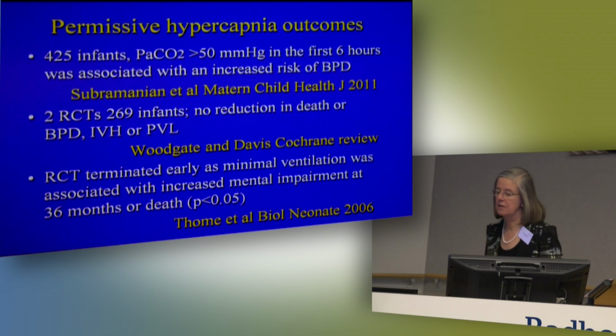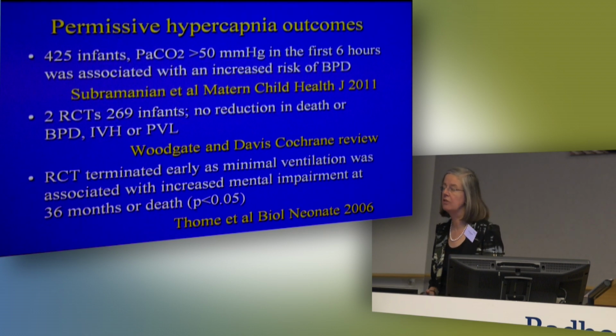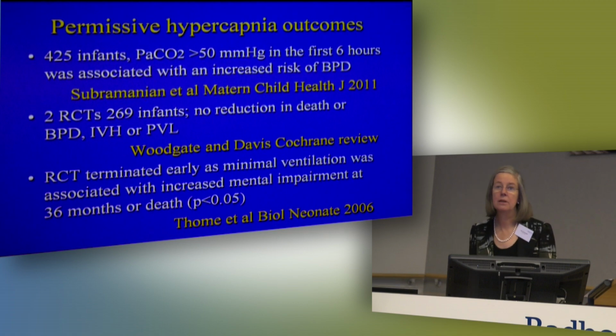Interestingly, in all of these studies, they were not able to achieve the level of permissive hypercapnia that they had wanted. As a consequence, another randomized trial has recently been completed. And in this study, they were aiming to differentiate, randomize the babies into normal CO2 levels and a much higher level than had previously been used. When they'd randomized 397 infants, the study was terminated on the grounds of futility. There were no differences seen.